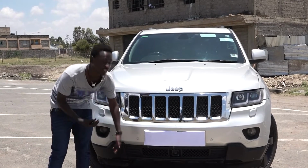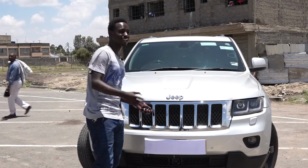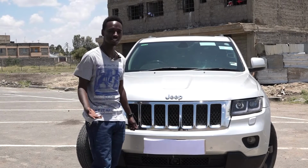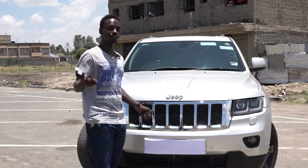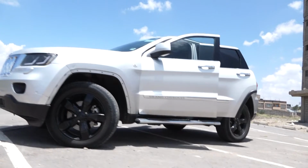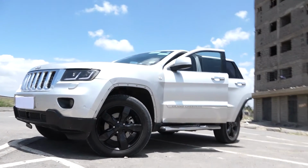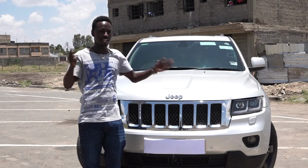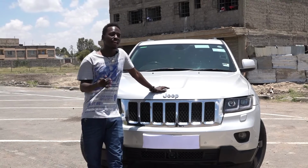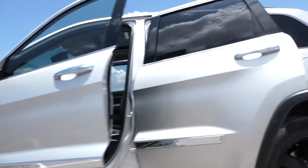Even the ground clearance is top notch, as this car is off-road. It's a four-wheel drive with off-road capabilities. And something that you should know, a brief history, is the Grand Cherokee was started in 1983, but there was a 10-year delay before they produced the first generation, which was the ZJ. And as you can see, the improvements have continued well.